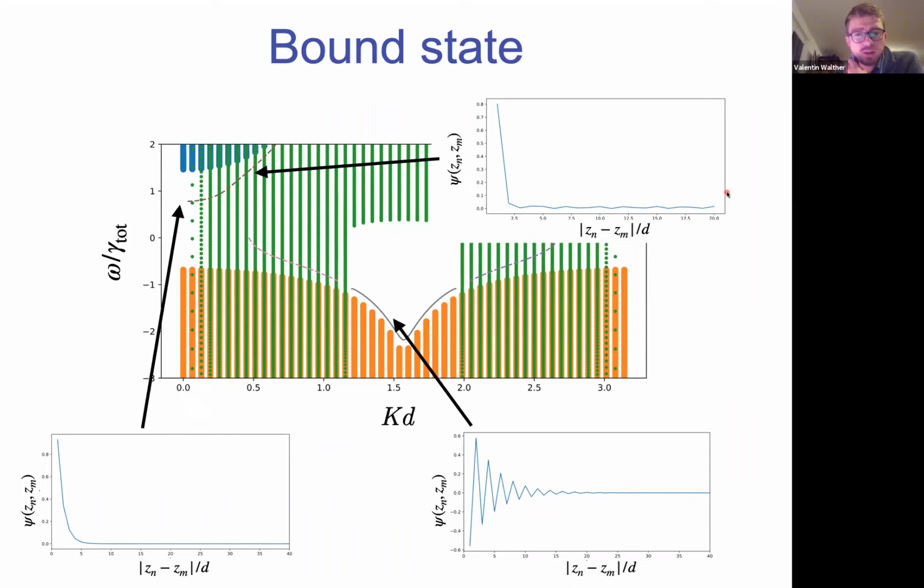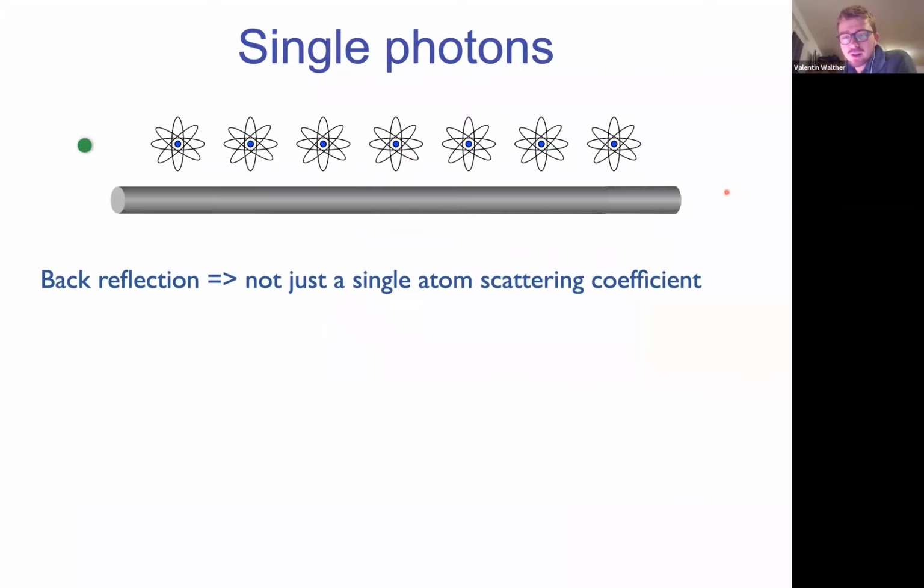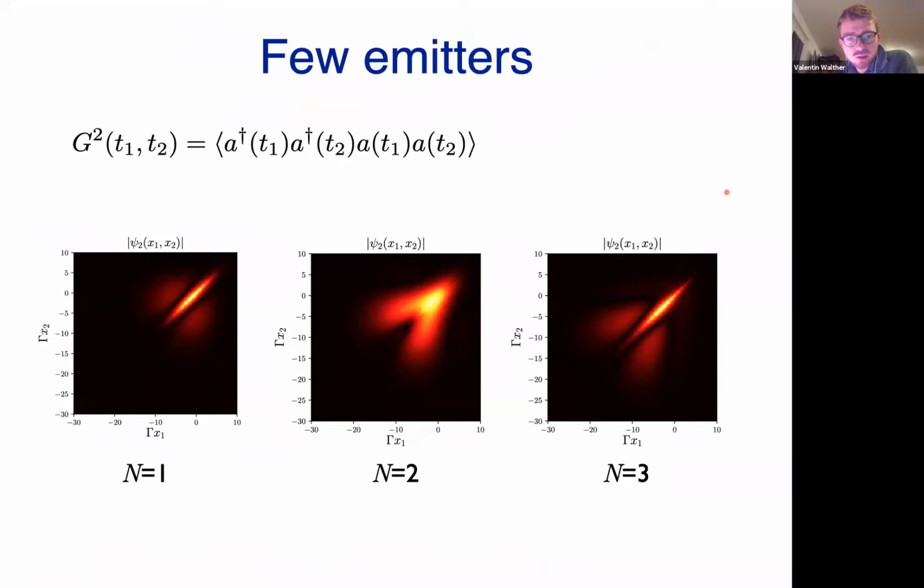Other questions? I think we maybe overstrained time a bit, sorry about that. Normally there are no constraints, but people probably have to leave. So I wondered about this in the middle. You showed the results for 1, 2, and 3 emitters, and it really looked like 1 and 3 looked similar, and then 2 was different. So can you explain why that is?